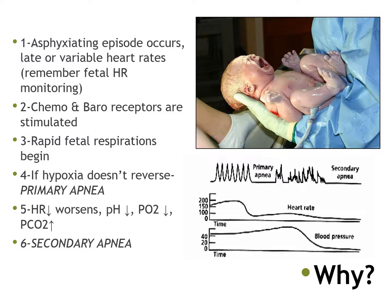Now, all of this can happen before the baby's delivered, or it can happen after the baby's delivered. We don't really know. So anytime a baby is born and they either have weak and gasping breaths or they're completely apneic, we always assume they are in secondary apnea and we act very quickly to provide positive pressure breathing. Okay? Anytime a baby's born apneic, always assume secondary apnea and react quickly.